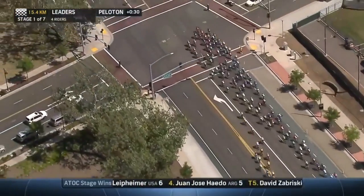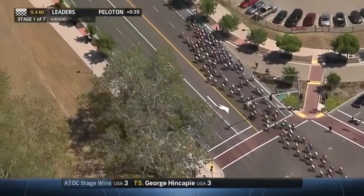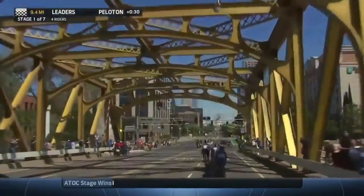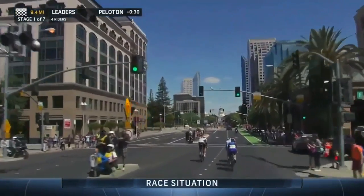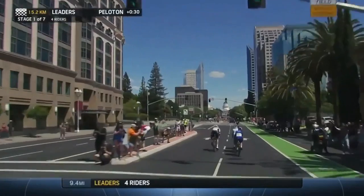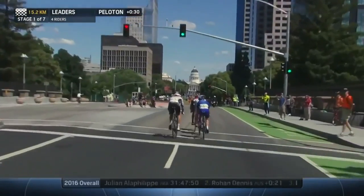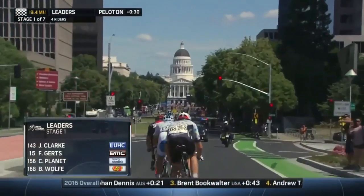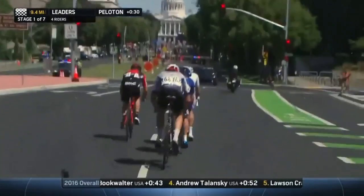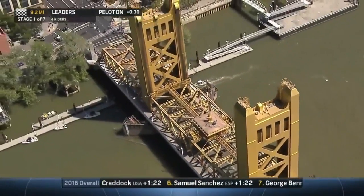Back together, all back together, but look at the places they've lost in the bunch. Well, that's what we were talking about a little earlier on as we go over the bridge here, and there you can see the Capitol building straight on in front of the leading group of 4 riders. You've got to be able to hold your position around these sweeping bends. We're now looking at the difference in speed. Quick reminder of the 4 leaders once again: Clark, Hertz, Planet and Wolf. But now's the moment when the teams have really got to hold their positions around these sweeping bends.